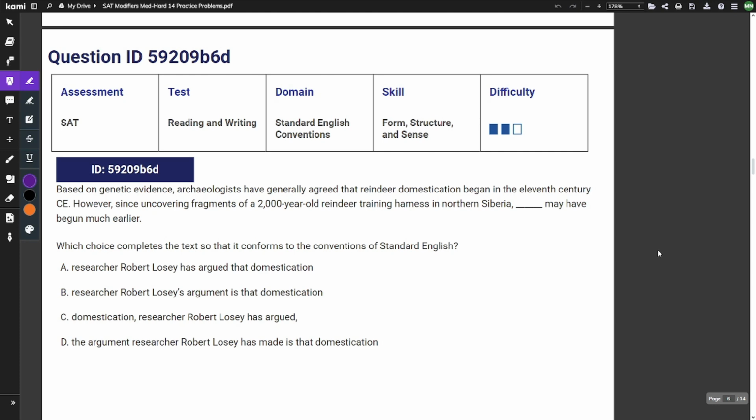Question number 6. Let's find what our modifier is. So here's our blank and here's a comma, so everything before. However, since uncovering fragments of a 2,000-year-old reindeer training harness in northern Siberia. So we're gonna be asking, who was uncovering fragments of this training harness? Let's look at our answer choices. First, we have researcher Robert Losey. A researcher would be uncovering fragments, so that does make sense. B. Researcher Robert Losey's argument. Now, the researcher, yeah, but his argument is probably not uncovering fragments, so no. Domestication. Yeah, domestication is definitely not uncovering fragments. And then once again, we have the argument. That's not uncovering fragments. So the answer is A, the researcher.